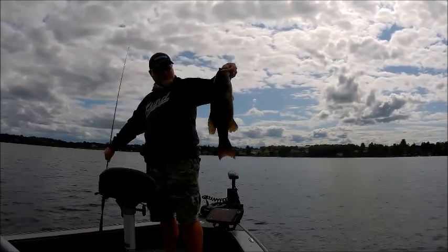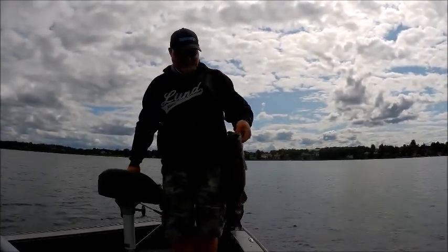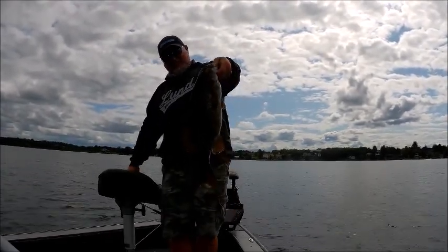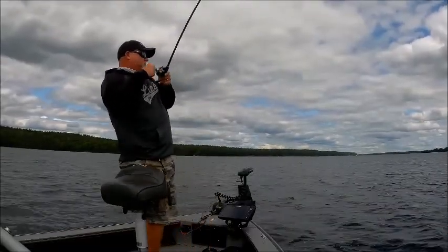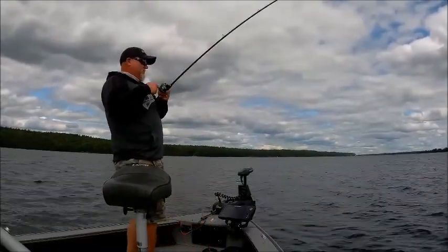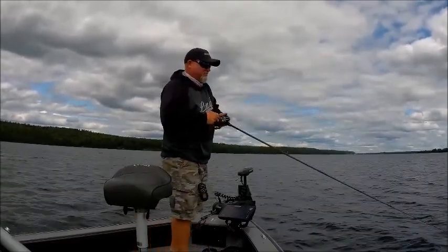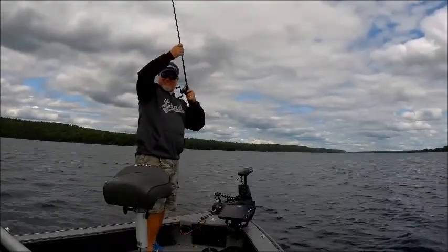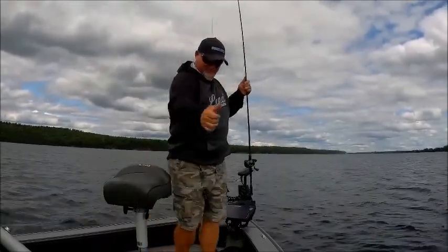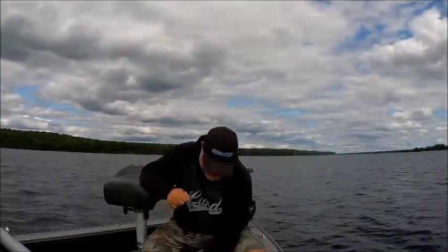Do you think our tournament weight is good now? We're getting up there now, bub. You are. Look at the size of that thing. Oh, there you go. What is it? Oh, that's a good one. I'll be in that, man, buddy. Don't worry. Oh, he's bringing him in now. Smallie. Big smallie. Rolling into the live well. On the Chatterbait.